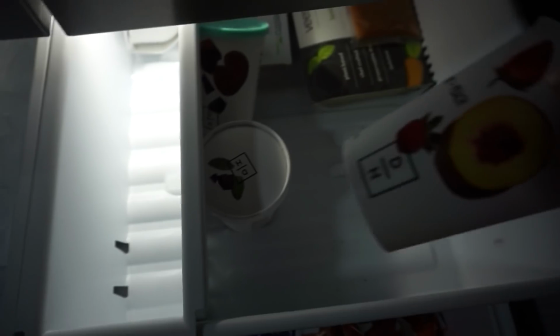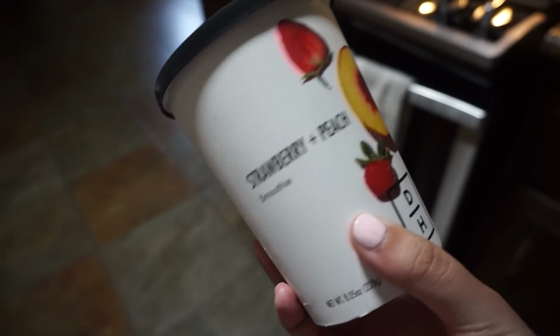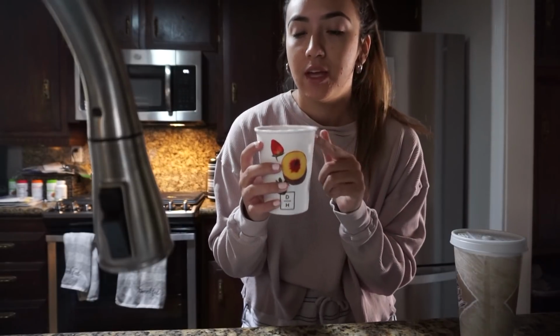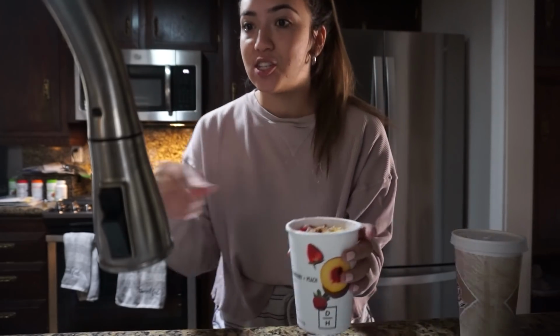So right now it's around 12 o'clock, so I'm gonna go ahead and go make a smoothie for breakfast. So yeah, let's go have some breakfast. I've been having Daily Harvest recently and I'm so obsessed. So I'm gonna go ahead and make this smoothie. It's the strawberry and peach. I love how easy this is because all you do is just fill the top with water. It already has all the ingredients here that are listed in the back, and then put it in a blender and you're good to go.